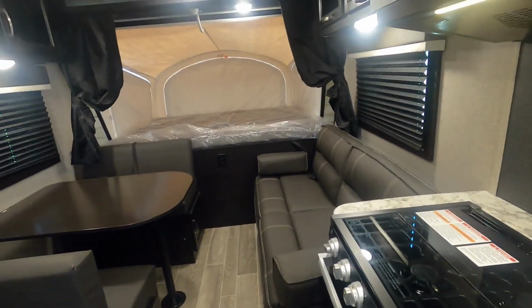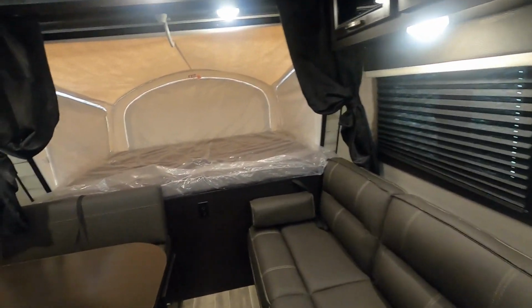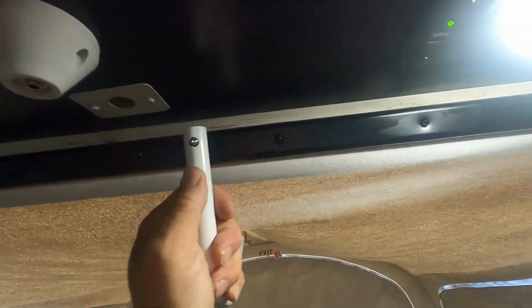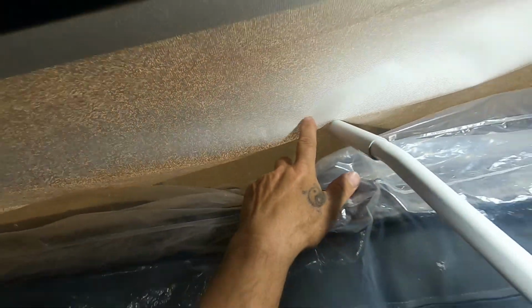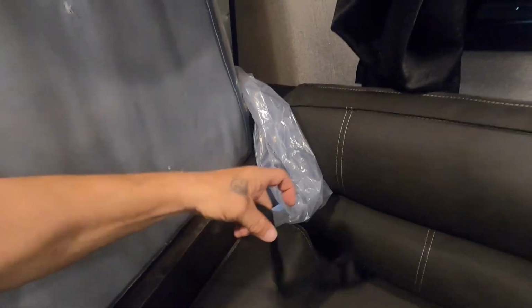Let's act like we're getting ready to leave the campsite. All we're going to do here is release that. Could pull the mattress forward first. Fold that in half and flip it up towards you. Then you can go ahead and pull that bar forward. Set this bar down inside your mattress. And we turn our clamps back up.